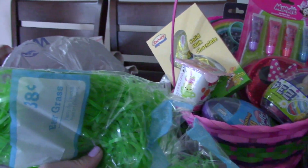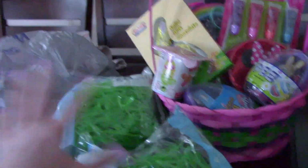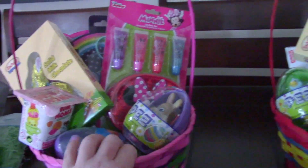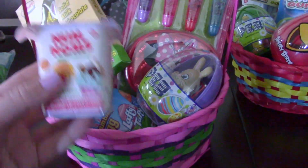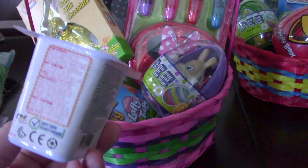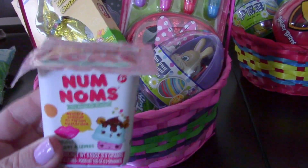First and foremost, I got the hay, I got my grass. I got these at Walmart. They're 30 cents a pack. And let's dive into this first basket. This one is for my daughter. The first thing I got her was a Nom Nom. Oh, she loves these and she's so super excited to open this. I know she's going to love it.